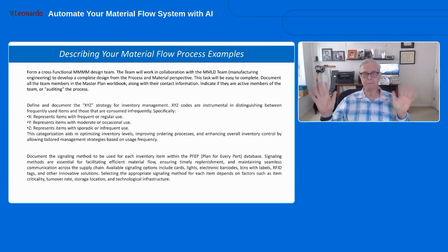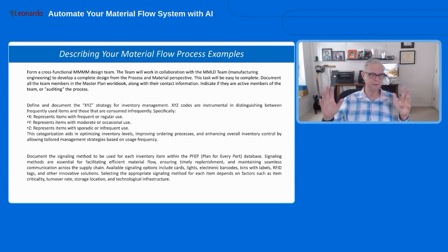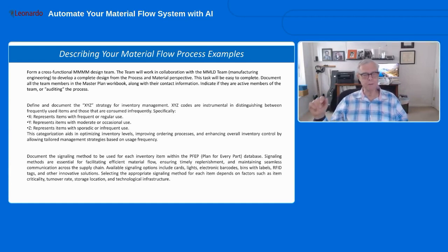You need to identify team members, get the right people on the team. We have some recommendations on who should be on it. We need to set up a list with their contact information, etc. Some details related to setting up a team. The second example here is, I believe, building our plan for every part for material flow. It says define and document the XYZ strategy for inventory management, and there's a little definition of what we mean by XYZ. This is an aspect of plan for every part that we need to address.